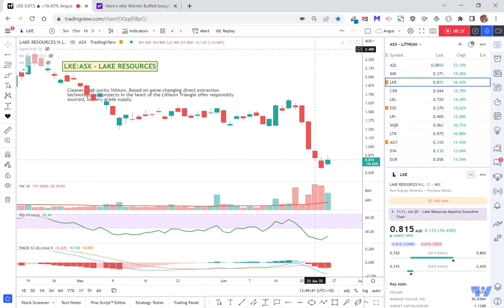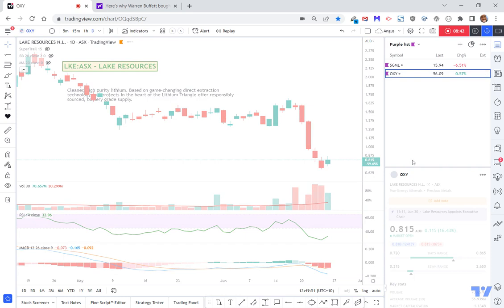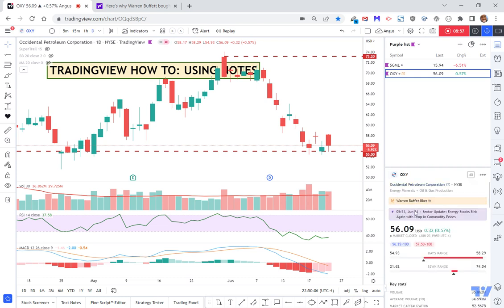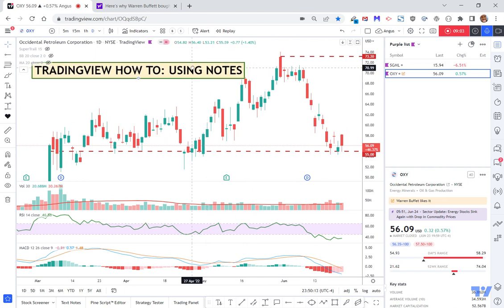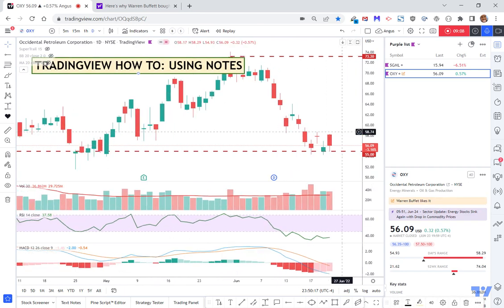But what I found out, if I go back to my Oxy chart, is I can just click add note and simply type Warren Buffett likes it, and click add. Now all of a sudden I've got this note right here with the price, where I look most often, next to the news. It's a nice simple way for me to add notes and flick through them. But there's one thing that's even better.